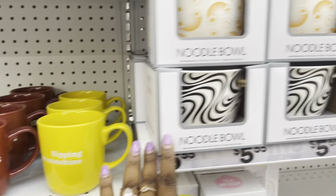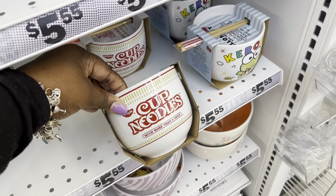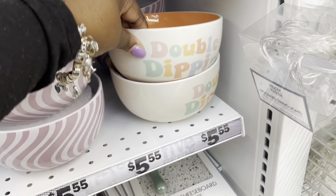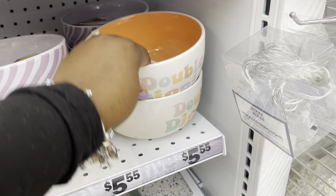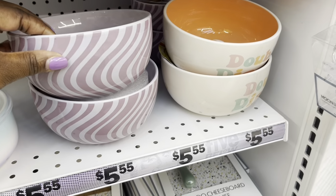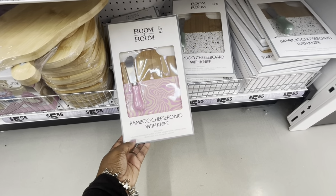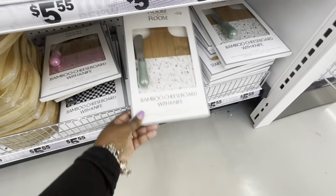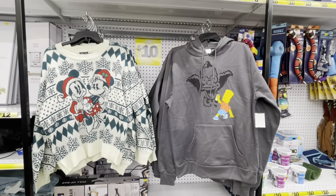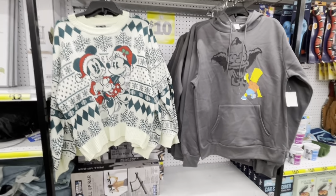And those, and then the noodle bowls. Oh, this is cute. The noodle cup. Double dipping. Bamboo cheese board with knife. And got some Christmas sweaters along with Bart, $10.